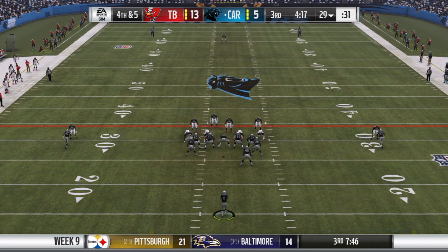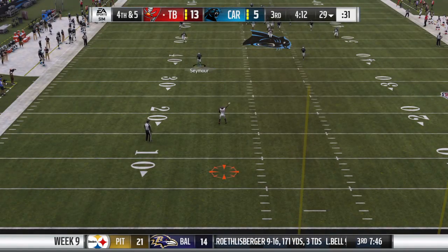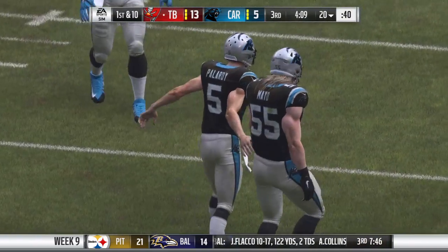Gerald McCoy is so slippery and elusive in the interior of the defense. I don't care who has the assignment to block him. It usually ends up having to take at least 2. And most of the time, that's not enough either. Witness that tackle for loss.